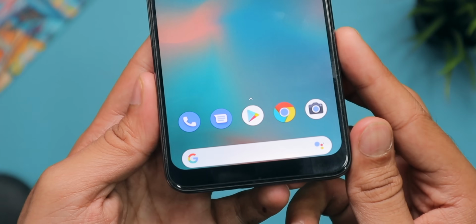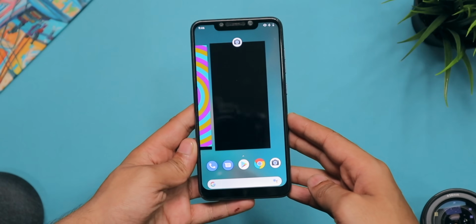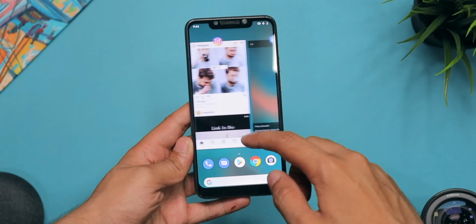And also, this phone is very popular for custom ROM development, Google camera and all those things. So yeah, if you are into those things, then you should definitely go for the Poco F1.